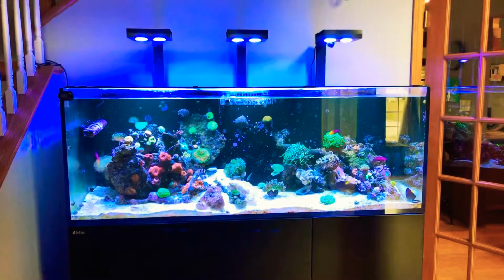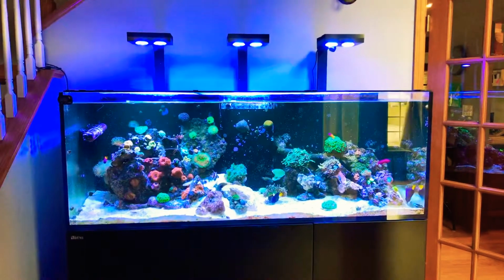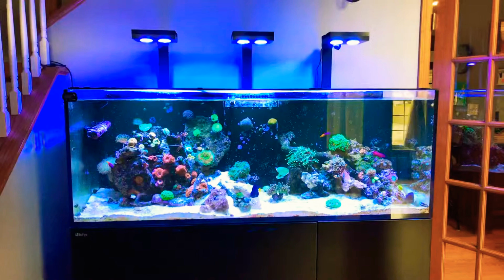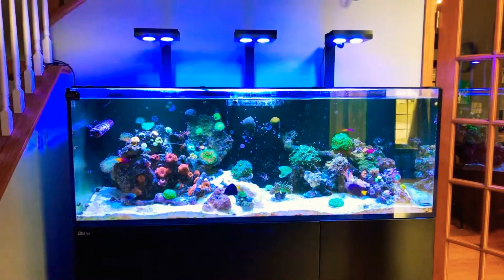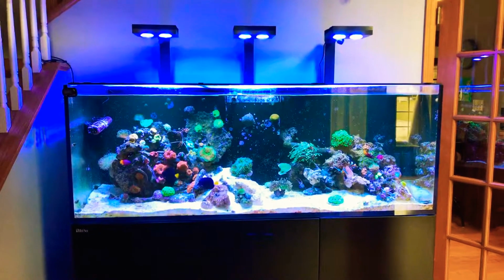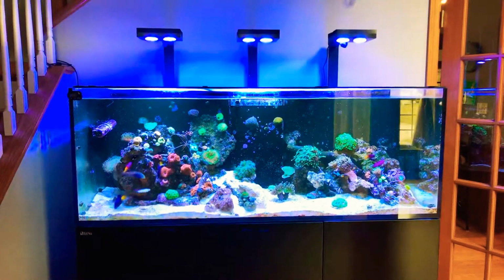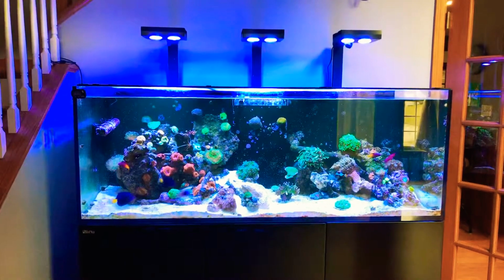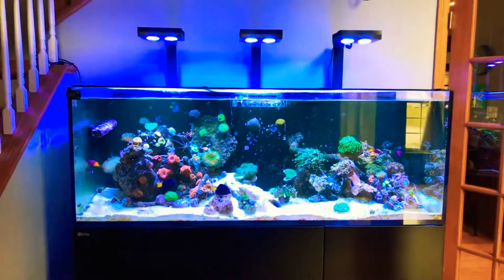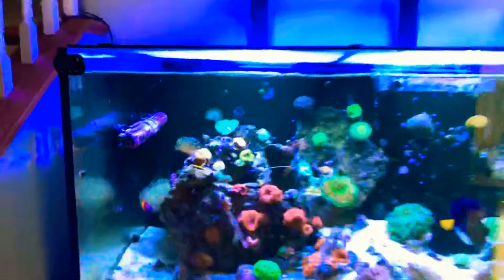So here is my Reefer 525 currently. It is lit by 3 AI Hydra 26 HDs, and I have it plumbed to a basement sump. If anybody likes this and has questions about it, I can give more details. This is my first video that I'm actually narrating, so we'll see if it gets any viewership and if there's any interest. So just quickly, I'll do a quick overview.